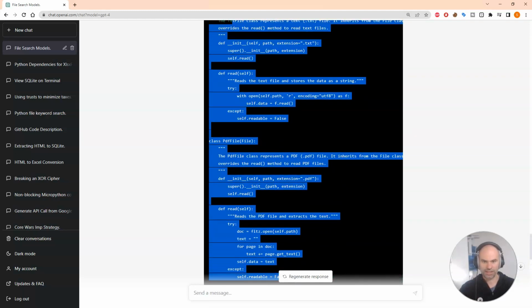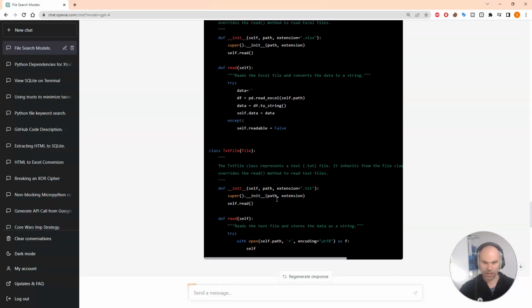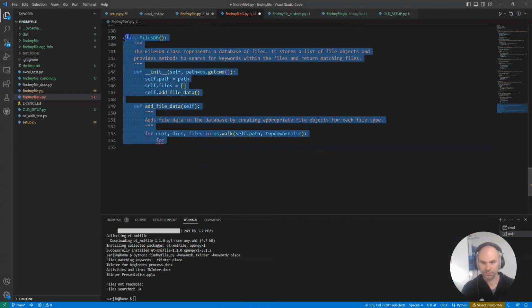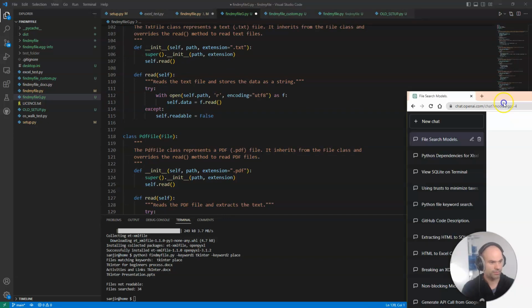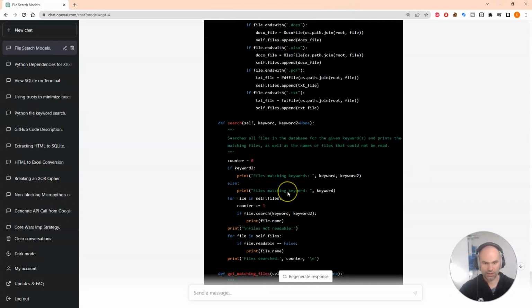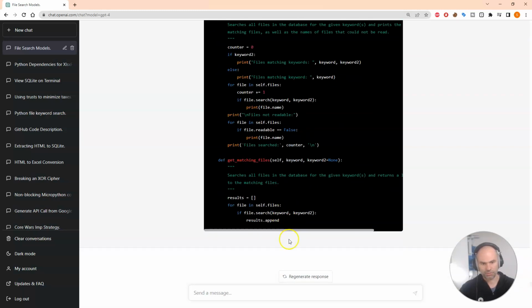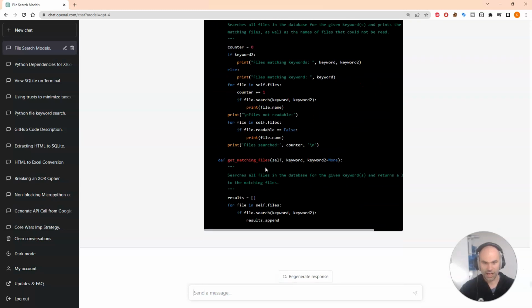So we can start at FilesDB. It's a little bit annoying because, okay, so we've got it. We got PDF file and we got text file. So FilesDB, should I ask, can you complete from FilesDB? I don't think there's much left. Can you please complete the code starting from the FilesDB?